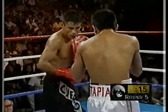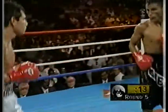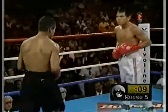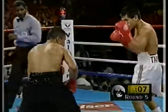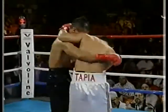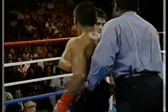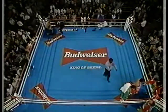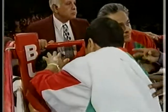But you can see that Magaña is accustomed to being the aggressor, as he told us he would be in this fight. Yeah, but he wasn't being the aggressor, and that's why Barrera is beating him so bad. It's awfully tough to be the aggressor when you get hit this hard and this often. A night at the office for 22-year-old Marco Antonio Barrera.